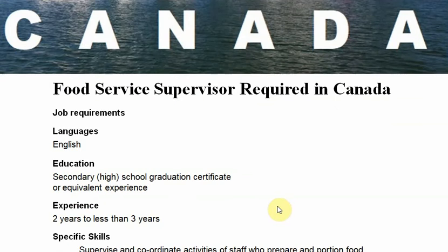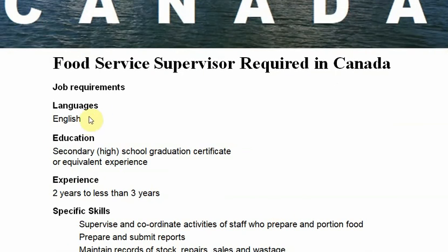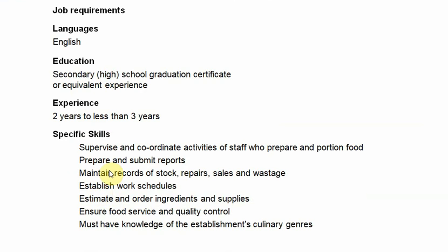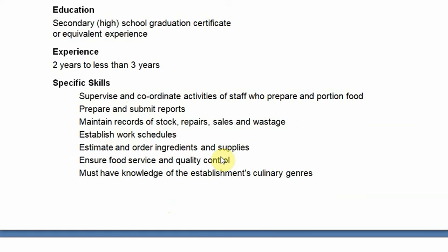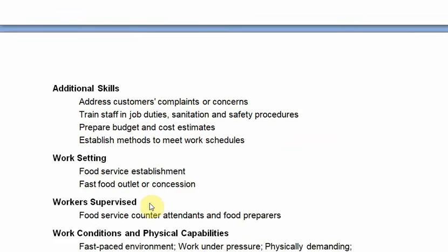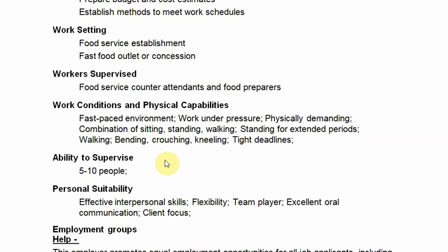So the first job is food service supervisor. You can see here the language requirement is English, education requirement is secondary high school graduation certificate, and experience requirement is minimum 2 to 3 years. These are the specific skills: supervise and coordinate activities of staff who prepare and portion food, prepare and submit reports, maintain records of stocks, repair, sales and wastage, etc. This is about the special skills requirements, and these are the additional skills as you can see here. And you have to read it carefully.